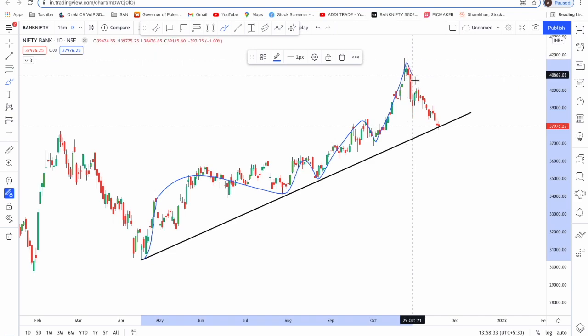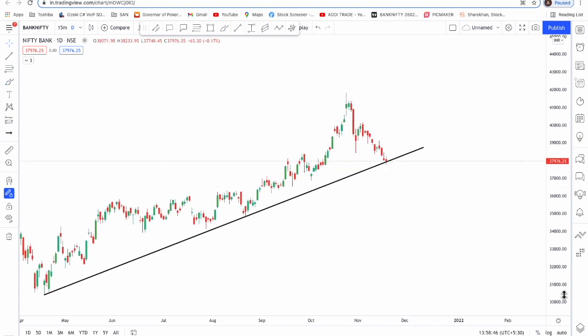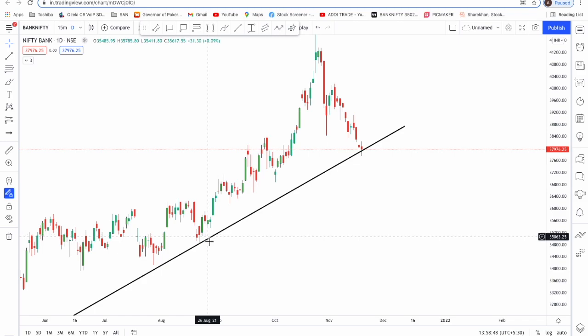Now, again, we are here. So, we don't know if this trend line is going to break. We have just kissed the trend line. We don't know if it's going to break or we are going to reverse from here. This can only be decided, whether the trend line is going to break or not, based on the price action on Monday.